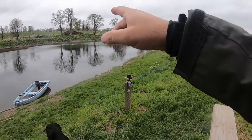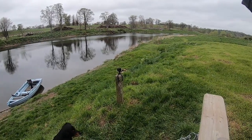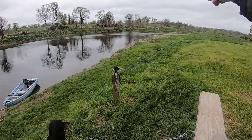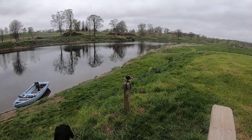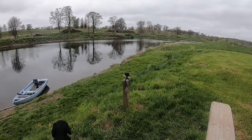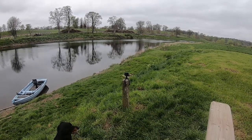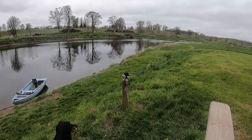The owners have said to fish between the boat and the buttress over there, which I think overlooks what looks like a burn coming down. It's a nice short stretch of water. I'll probably cover it this morning and then come back and have some lunch and then cover it again.